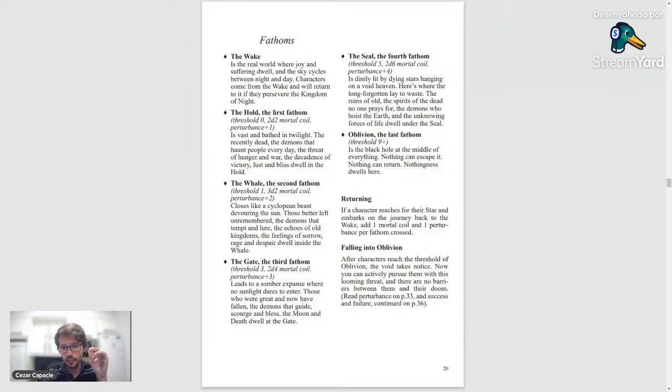Okay, now returning. If a character reaches for their star and embarks on their journey back, add 1 mortal coil and 1 perturbance per fathom crossed. Okay, so the way back is different. The point of the game is you walk around this land trying to reach your goal, your motivation, which is called a star. When you do so, you take your way back and then you move your attributes and saving throws the other way. And when you reach the threshold of oblivion, the void takes notice. Now you can actively pursue them. There are no barriers between them and their doom.